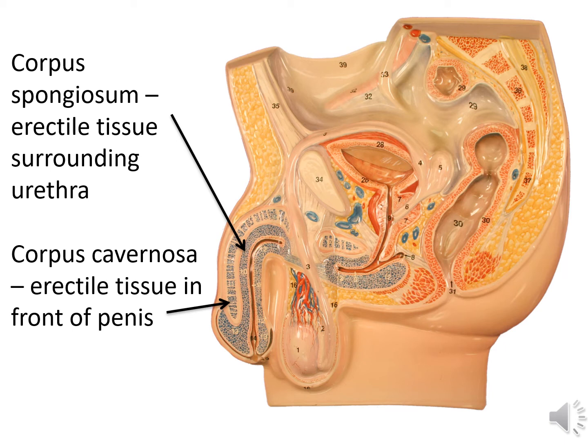Technically, the corpus spongiosum is a single piece of erectile tissue. It looks like there's two of them in this picture because we've got a little bit of a cutaway section, but it really is just a single piece. The corpus cavernosum is the erectile tissue in the front side of the penis. Technically, the corpus cavernosa is actually two pieces of erectile tissue, which is a little weird because only one of them is showing up in this model. Go figure. So the corpus spongiosum directly surrounds the urethra, and the corpus cavernosa would be the paired erectile tissue on the front side of the penis.